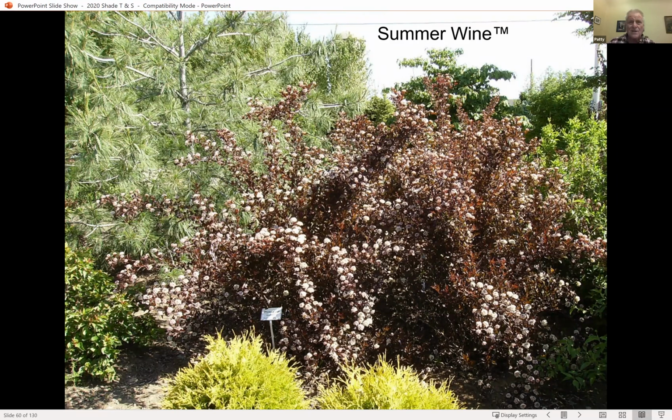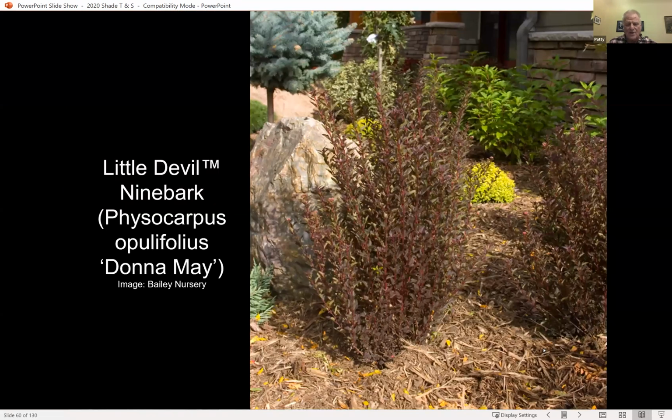It's more resistant to powdery mildew, which can be a big problem on these ninebarks. Some individual varieties tend to get more than others. Little Devil, when it came out, I said, oh, this is the ninebark that everybody should grow. It's really sort of dwarfish, upright, hard to find those kind of things in a plant. And it was totally resistant to powdery mildew until about 3 or 4 years ago. And now it's starting to get powdery mildew like nobody's business. I'd keep my powder dry on this one for now.